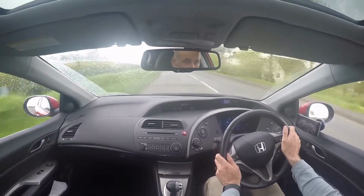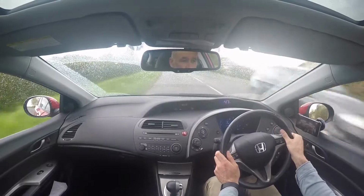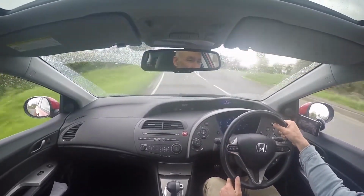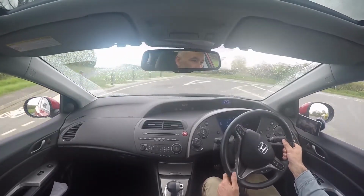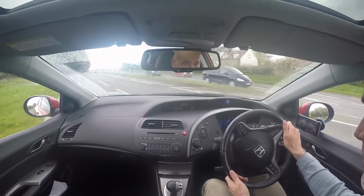So yeah, steering absolutely spot on. Sometimes you can feel a little bit of vibration underneath that suggests a bit of wear in track rod ends or ball joints, and there's nothing at all. It's incredibly precise. The suspension on the car goes about its business absolutely perfectly.